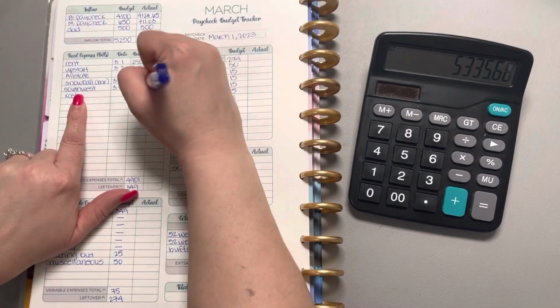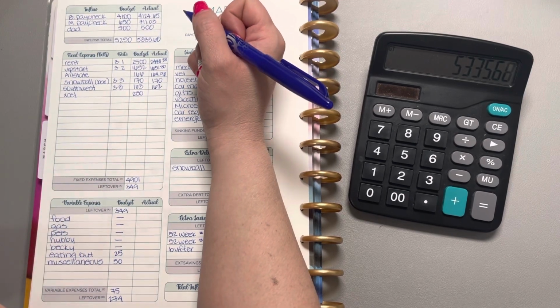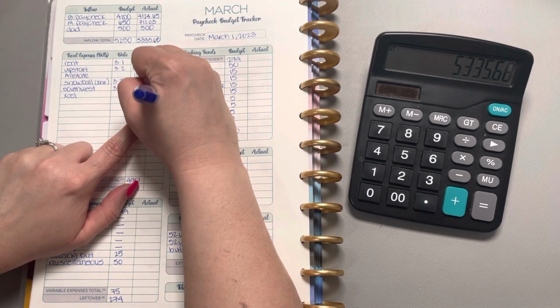Southwest came in for $1 less, so it was $162. And Excel wasn't as high as it was last month, but it was higher than what we had budgeted. So it was $255.38.